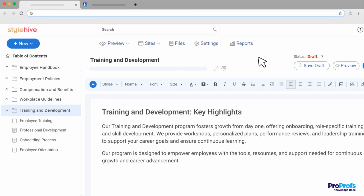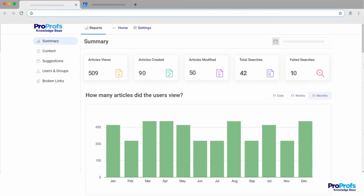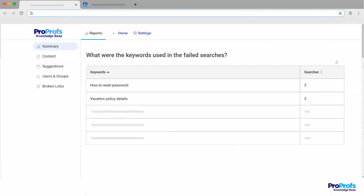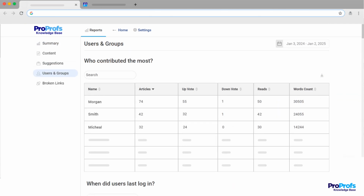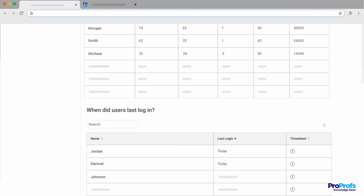To top it off, ProProps provides insightful reports and analytics to track the performance of your knowledge base. Monitor key metrics like total article views, popular searches, keywords with no results, and author activity to spot areas for improvement and ensure your knowledge base is always up to date.